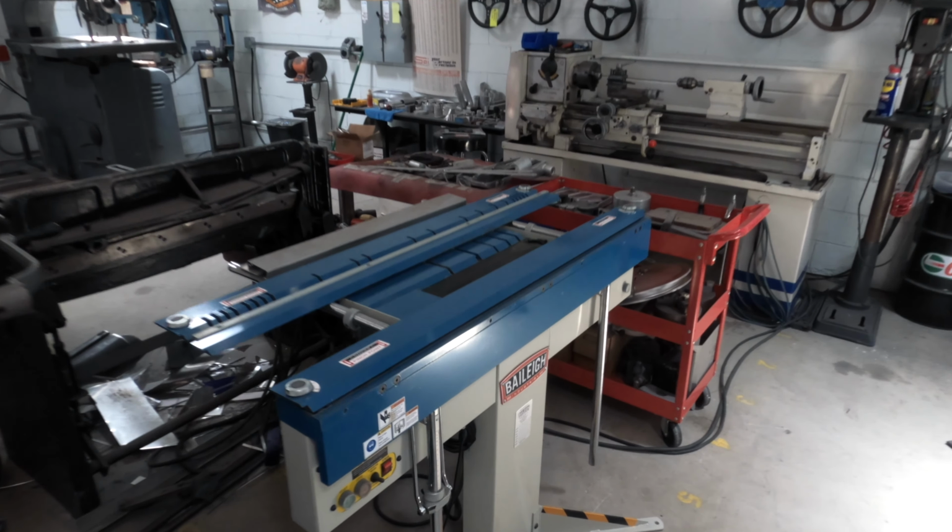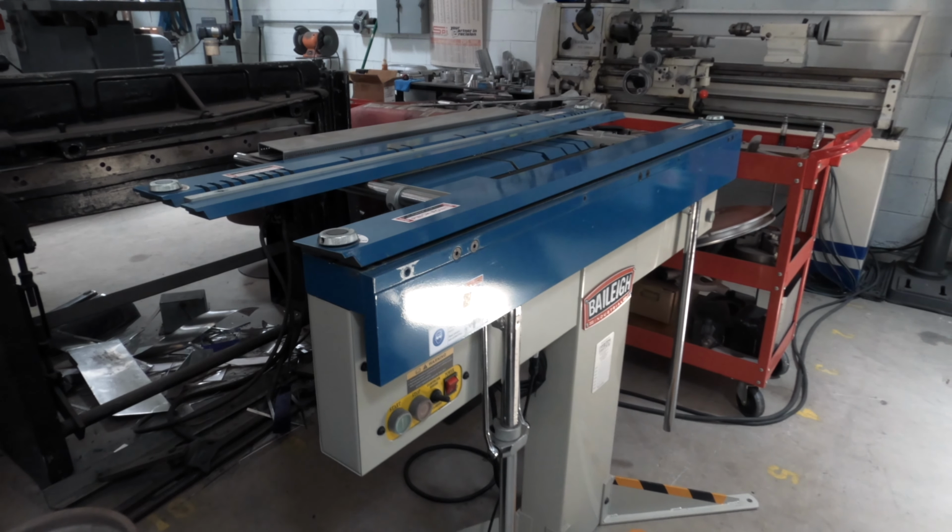So as far as the Baileigh machine goes, the magnetic brake is what I have. That's been kind of the best tool for me in my arsenal, because I can make anything, dash panels, fender parts, air intakes, heat shields, you name it. I mean, the thing can make it. It's basically, what's your imagination?